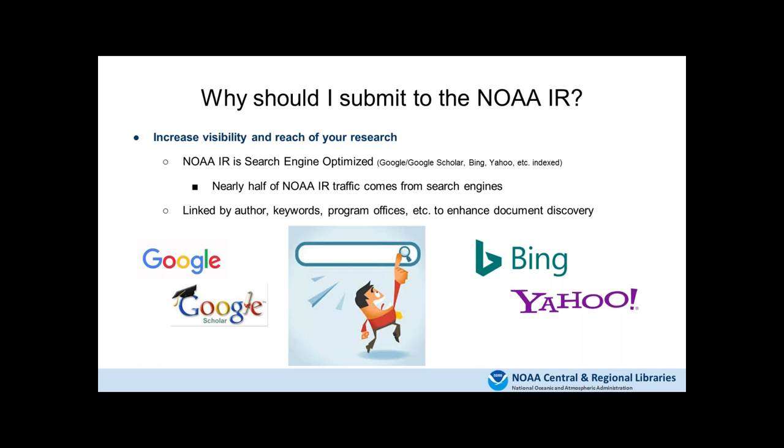In addition to just that search engine traffic, once you're in the repository, we've set up a number of tools and mechanisms to help aid in discoverability of documents and research materials. So you are able to search by author name. You can search by series, titles, topics, the line office, program office. You can search by a DOI if you have a DOI. The repository is full text searchable, so whenever you search for anything, you can just drop in some keywords. If they show up in the text of the document, it will be returned in your results.